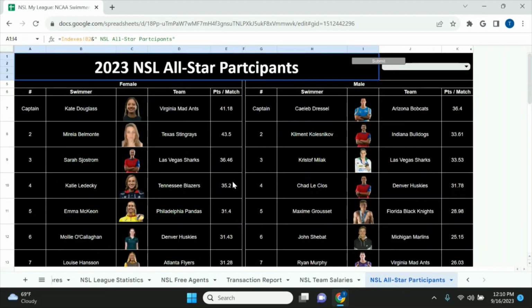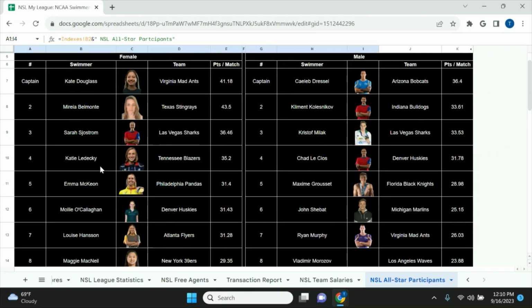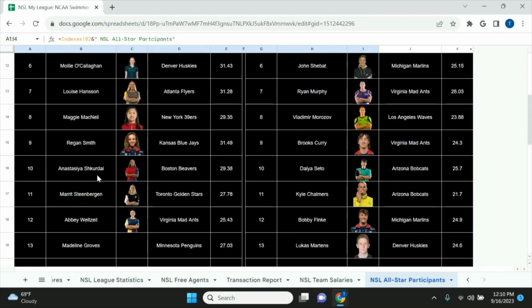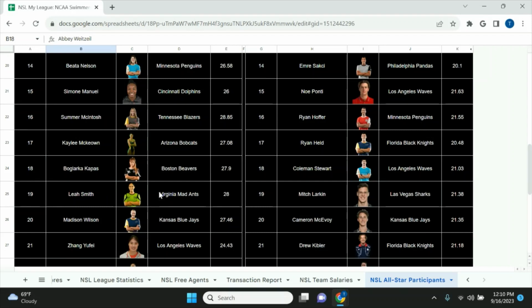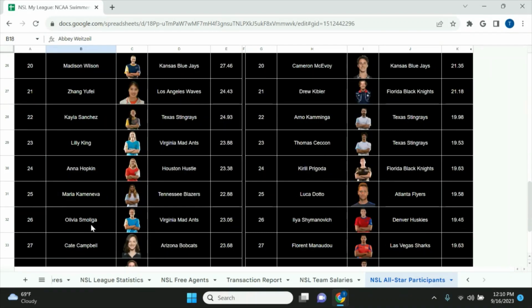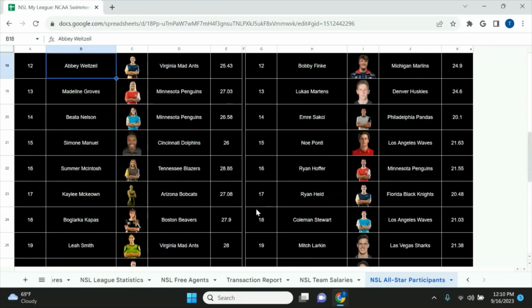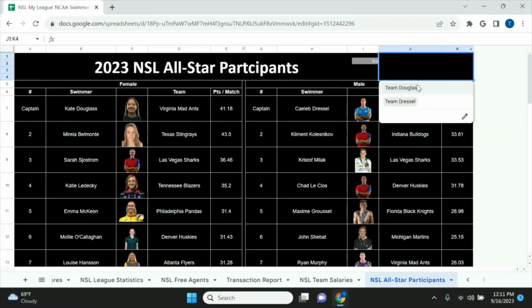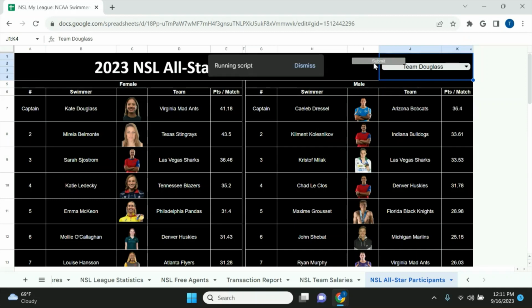Looking at the All-Star participants for the 2023 All-Star match, Kate Douglas is our captain on the women's side, and Dressel is the male captain. Let's see if there's any other notable NCAA swimmers on our team. Ryan Murphy makes it. Abby Weitzel's here. Leah Smith makes it. Smoliga makes it here, and that's about it. So a couple NCAA swimmers on our team. So yes, now I'm going to simulate this entire draft.